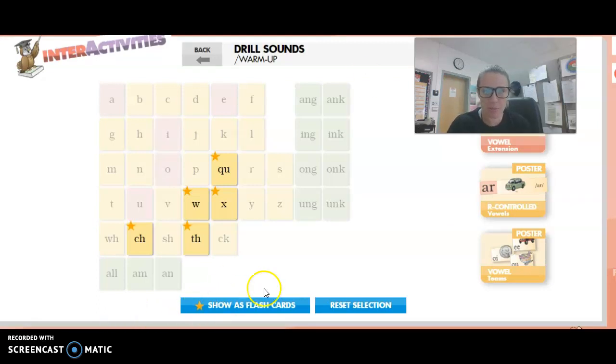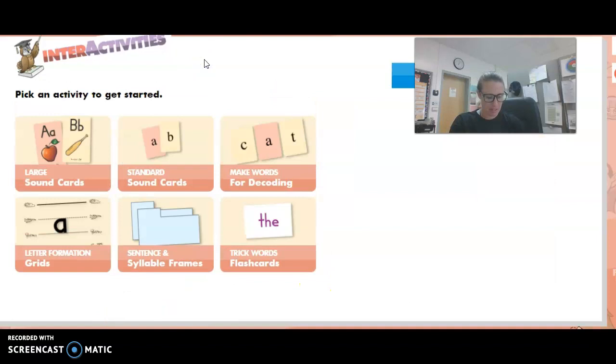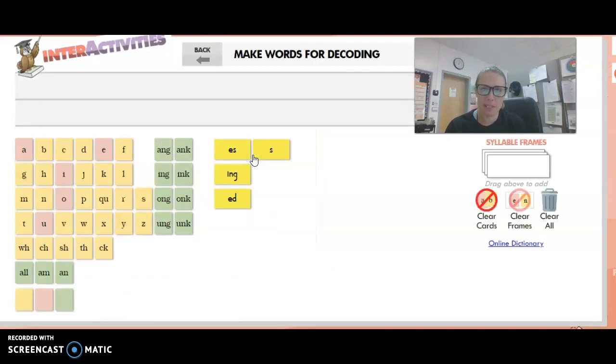Okay, we are going to practice a little bit more by building some words. Okay, here we go. What says k, everyone? That's right, there's 3 ways to do it. What are the 3 ways? C, K, and CK. Good. Now, what says k at the end of a word? After a short vowel. That's right, CK is the only one that does that.